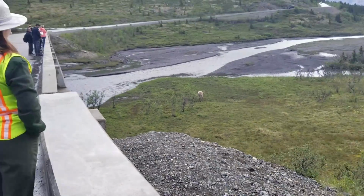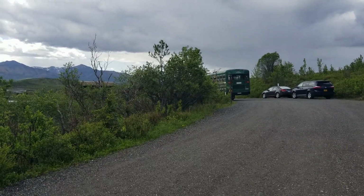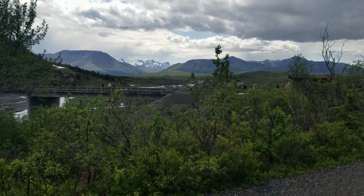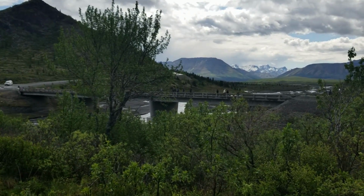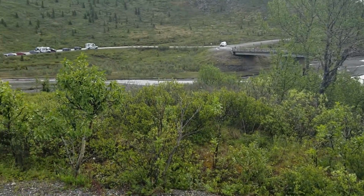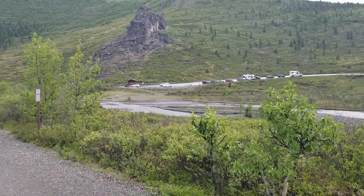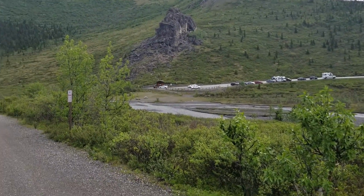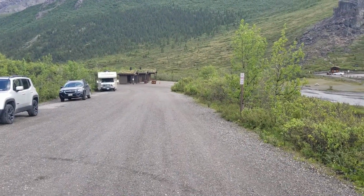Pretty cool. Okay, back at Savage River here. Just got off that green bus right there. There's the bridge, and the caribou is just on the other side of that bridge. And then if you look around the other side, there's like a parking lot and bathrooms, and there's bathrooms down here.